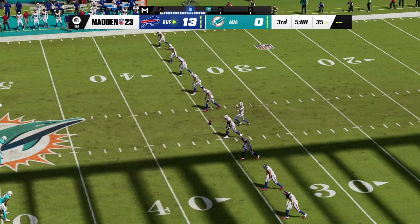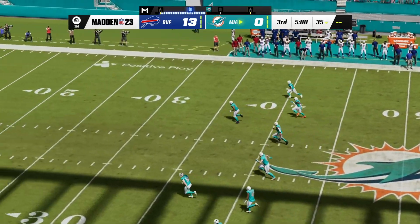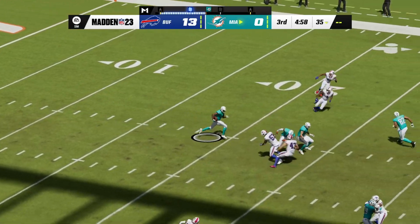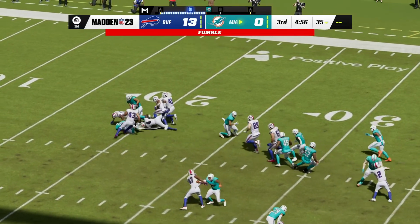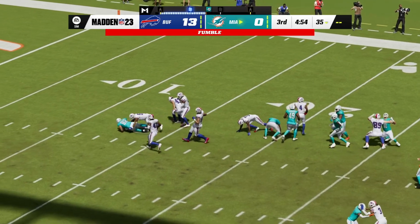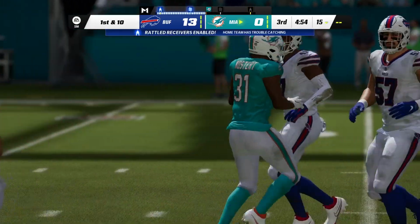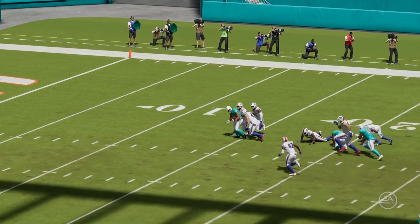Dolphins down on the scoreboard, but they'll have it first as we get going in this third quarter. Taking it about the one. Mostert hit and he drops the ball. So a teammate picking him up there, that was nearly disaster.